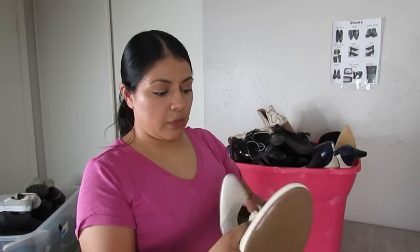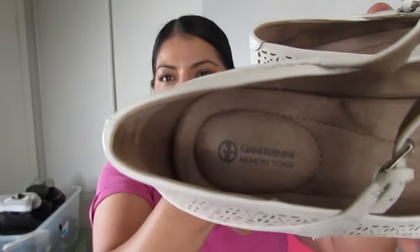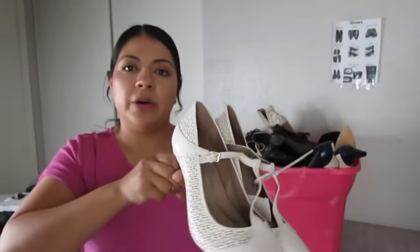Here we have some more Mary Jane style shoes. These are by a brand called Gianni Bernini. First time I picked up this brand, I got confused. I thought it was Gianni Beanie, but it turns out it's a different brand. They are memory foam, and these are the only style of shoes that I've ever sold by them. They're all Mary Jane pumps.